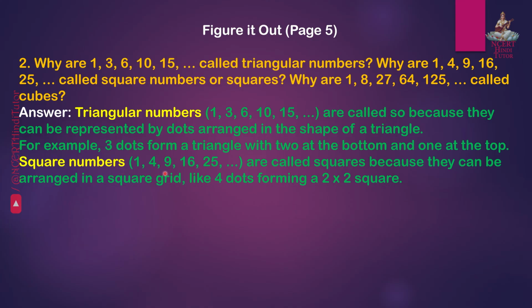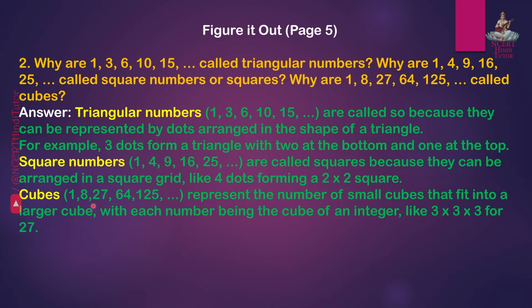Square numbers 1, 4, 9, 16, 25 are called squares because they can be arranged in a square grid, like 4 dots forming a 2 by 2 square. Cubes 1, 8, 27, 64, 125 represent the number of small cubes that fit into a larger cube, with each number being the cube of an integer, like 3 multiplied by 3 multiplied by 3 for 27.